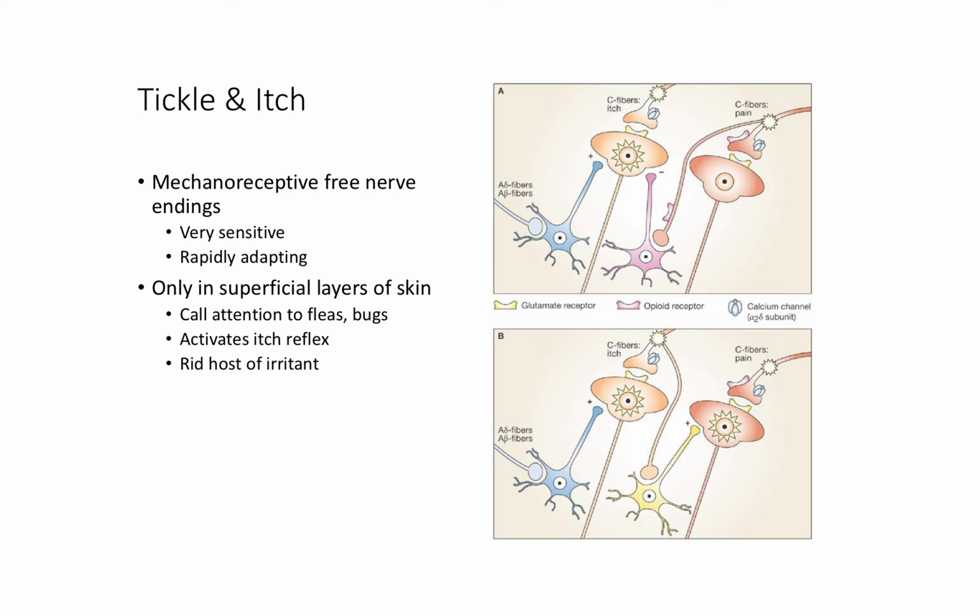Another thing I want to mention as well is, in addition to having those touch receptors, those pain and temperature vibratory receptors, there's also an overlap of what we call the tickle and itch system. So the same nerves that supply all of those various receptor types also are stimulated by the presence of something that tickles you. So the mechanoreceptive free nerve endings also in various parts of the body are highly sensitive, but also rapidly adapting, meaning that let's say you're putting on a shirt.